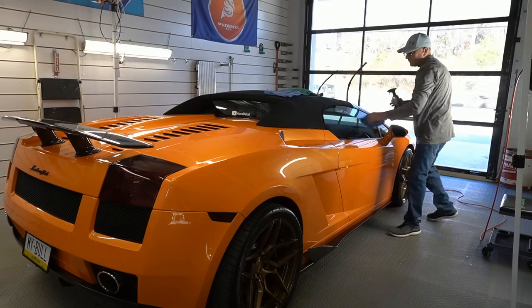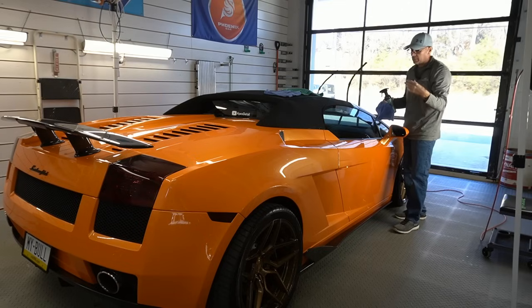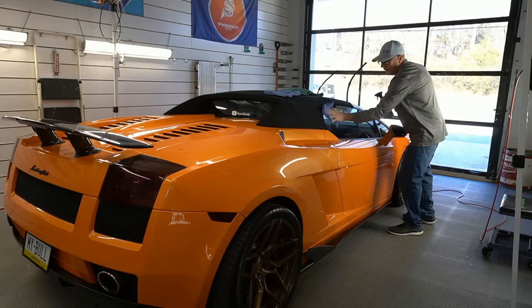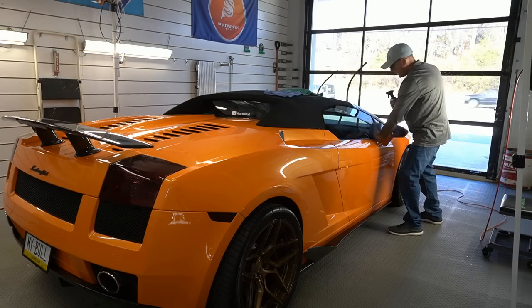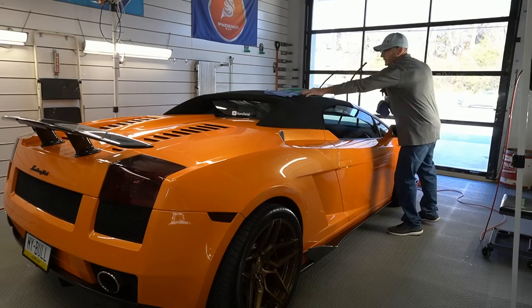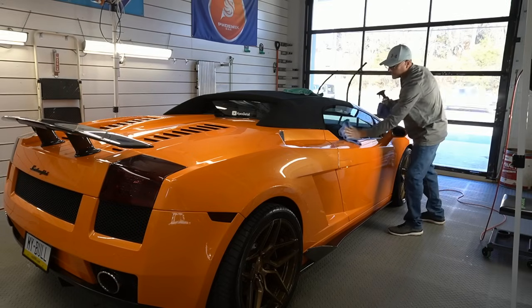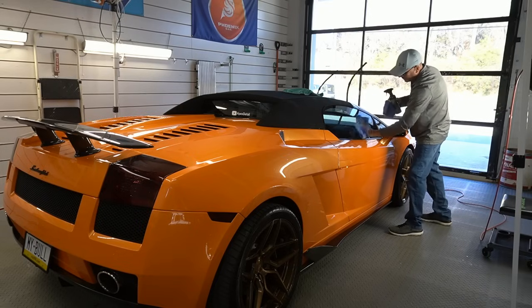The slip solution for paint protection film can get grimy if it dries on the glass, and this has been on here for a few days now, and this cuts right through it. So being a protectant, it does do a decent job at cleaning as well. I do advise following up with the second microfiber just to clean up a little bit.